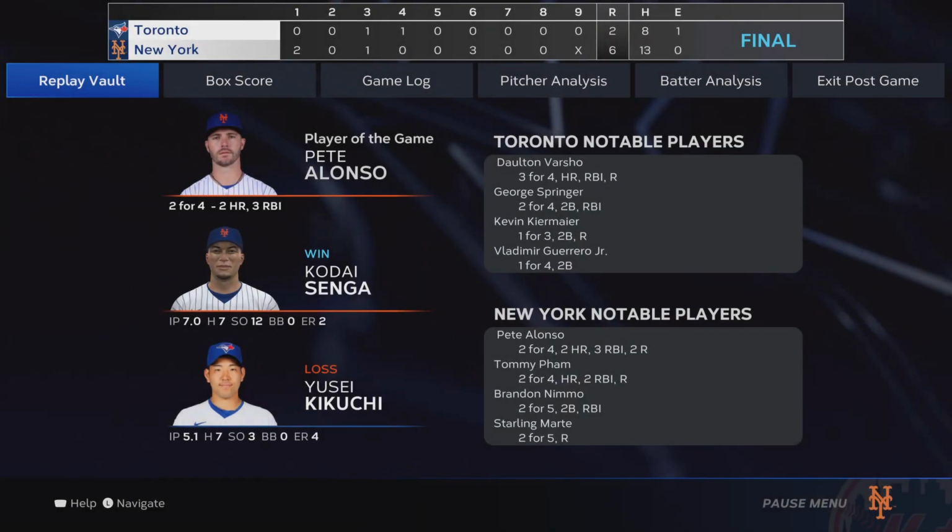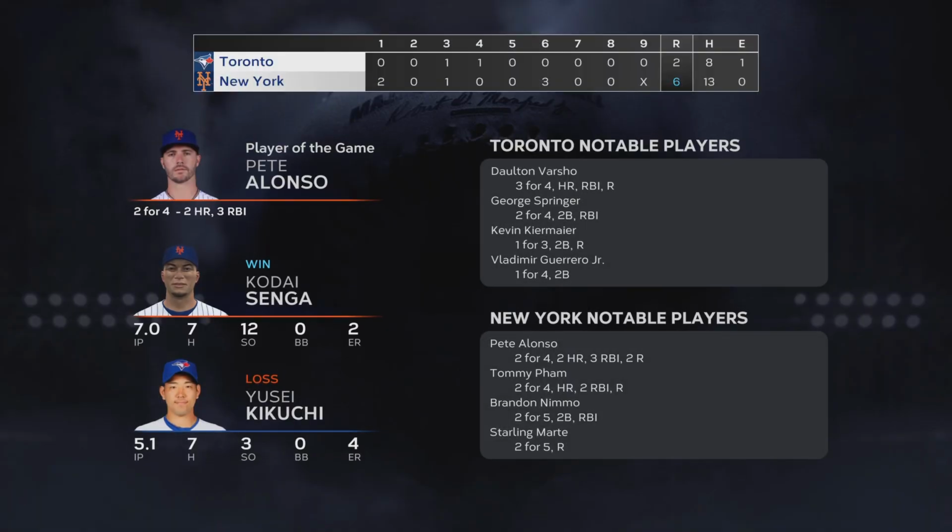The final line score for this afternoon's ball game. For the victorious New York Mets, 6 runs on 13 hits, no errors.